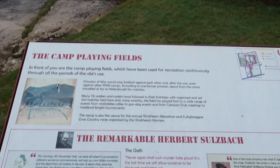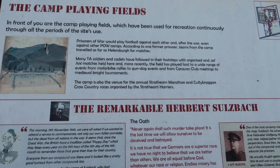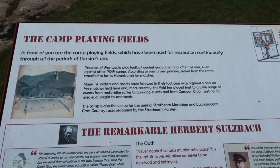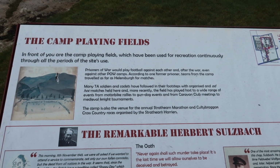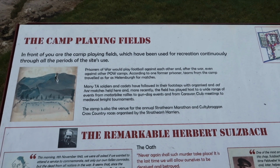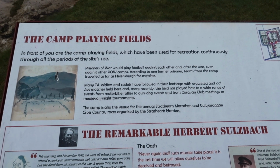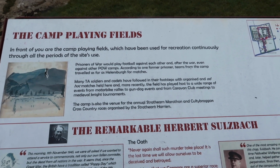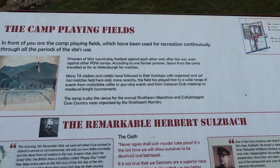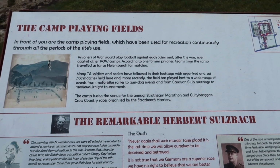And it's saying here in this sign that in the playing fields the prisoners of war used to play football against each other, and then after the war the prisoner of war camps played against each other. So this camp would play against another prisoner of war camp. That is crazy. According to one former prisoner, teams from the camp travelled as far as Helensburgh to play matches.